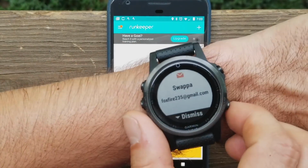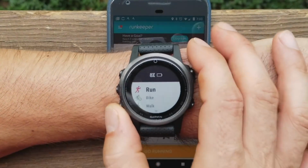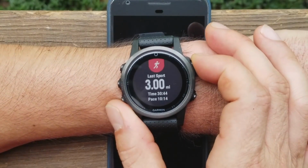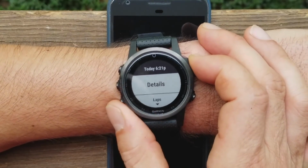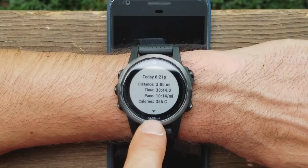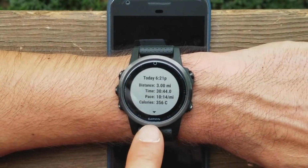Example I can give you. I just completed a run, a very, very short run. We'll go and view the details here. If we go to my last activity, it was exactly 3 miles and it was 30 minutes. Because it was 30 minutes and more than a mile, that will count. And the beauty of my fitness watch is Garmin will sync automatically to Runkeeper, which will then sync automatically to Gympact. Other fitness watches will do the same thing.